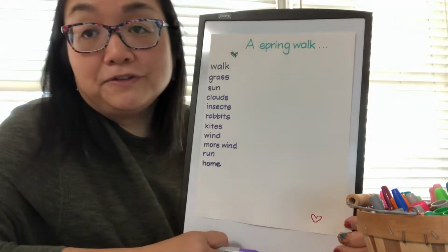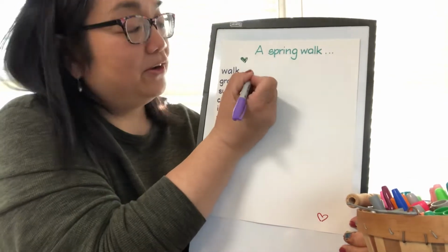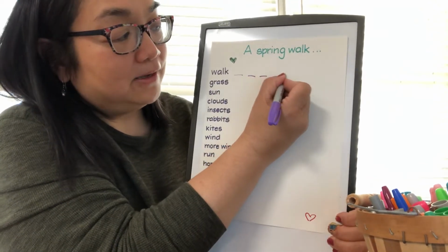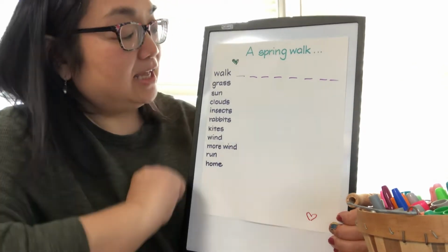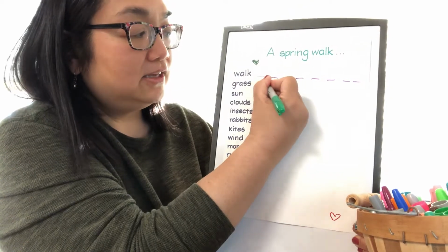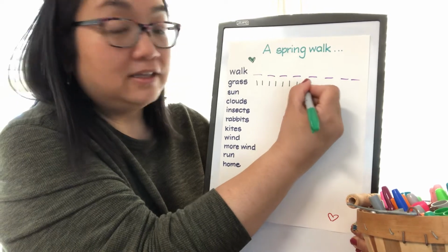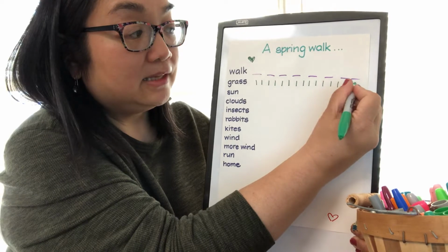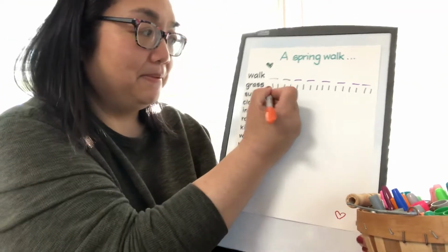So it's a beautiful spring day, and let's go for a walk. So we're going to draw some lines like this. Walk, walk, walk, walk. All right, and the grass is growing nice and tall. So you take a marker, a pencil, or a pen, and you draw tall grass. See that? Tall grass.